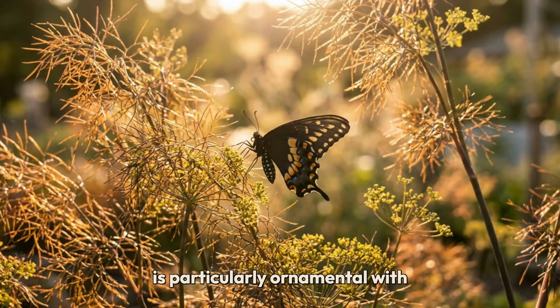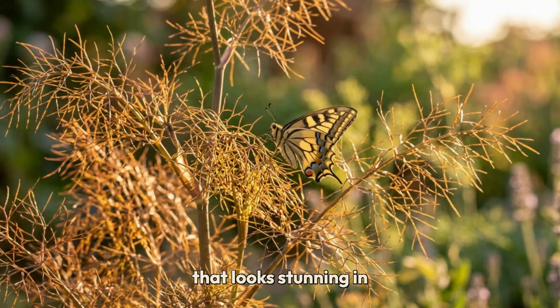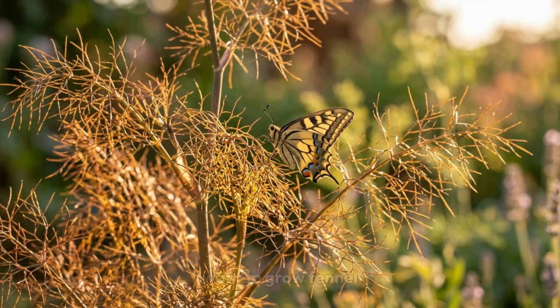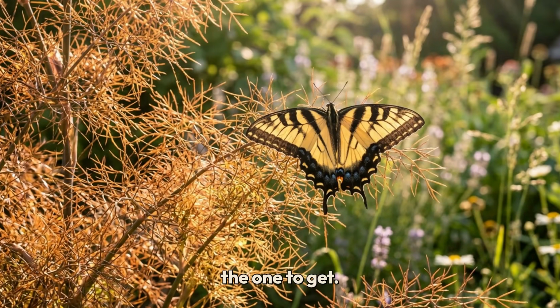Bronze fennel is particularly ornamental, with beautiful copper-colored foliage that looks stunning in late summer. If you want to grow fennel for both beauty and function, bronze fennel is the one to get.